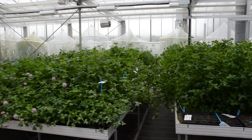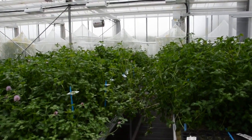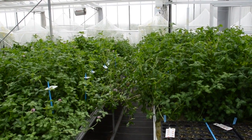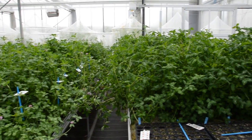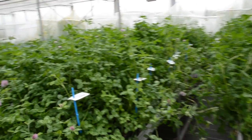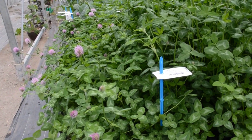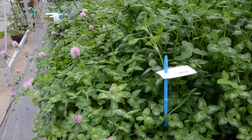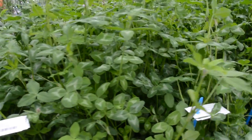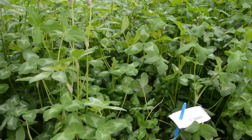This is an experiment with different red clover accessions from the Nordic Genetic Resource Center. To the left you can see the wild collects or semi-wild collects, and to the right are the cultivars. The experiment includes the original collect that was collected once in the 1980s, a regeneration of the material, and a third generation in the gene bank.